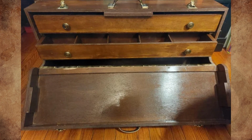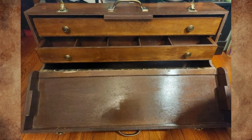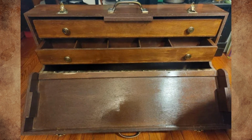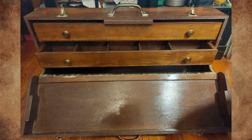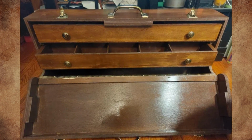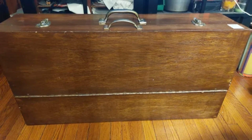What is this box with a long hinge at the front? The drawers are shallow and pull right out. They have compartments. There is a long compartment below the drawers. It is about 3 feet long, 1.5 feet tall, and 8 inches deep. There is an oval residue where a maker's label may have been. It closes a bit like a suitcase. Any ideas?